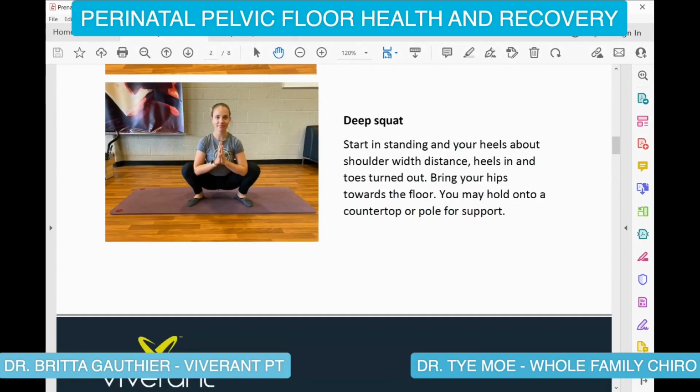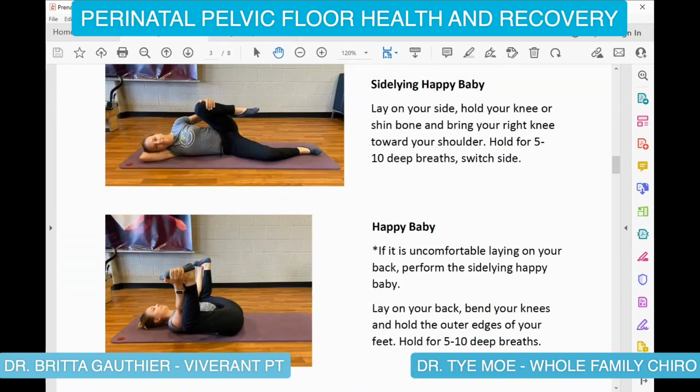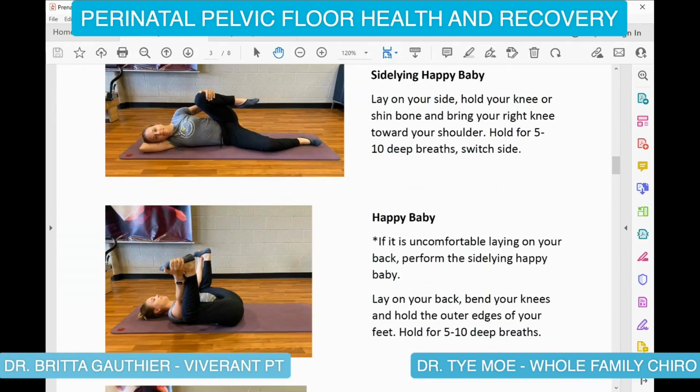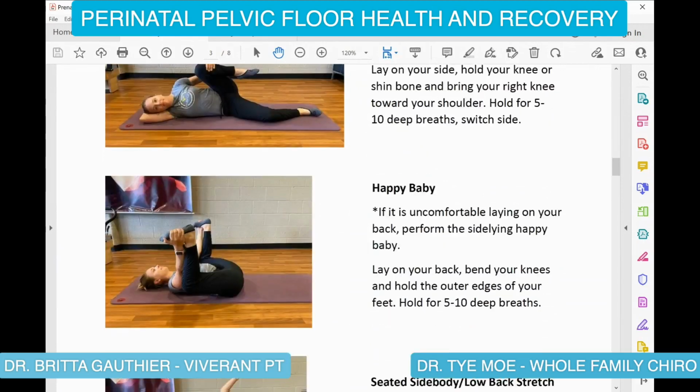The deep squat is lovely too. Again, monitoring for any discomfort, especially in the pubic bone in the front. Stretching the inner thighs gently, and then focusing on deep breaths throughout all of these stretches. A deep inhale can help to relax the pelvic floor as well. You can work in side lying in a happy baby, especially if lying on the back is causing any symptoms like dizziness or nausea. It's a great one. Yep. Okay. And I can see again the hips opening.